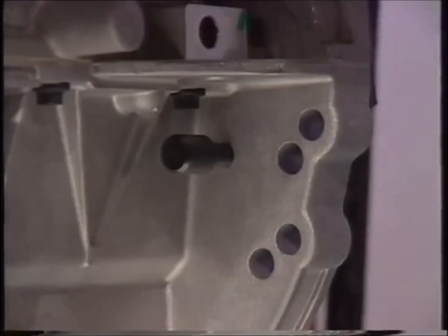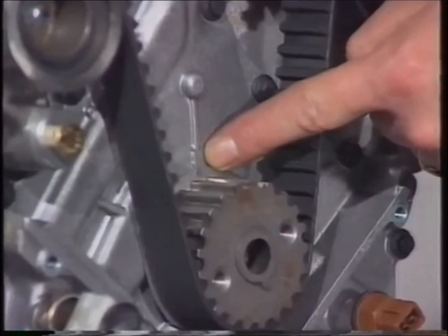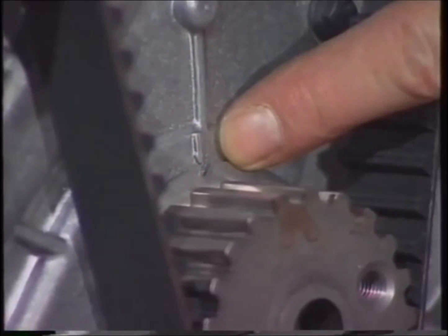As we said before, the locking pin, 18G1746, holds the crankshaft in the safe position, and if you check this V-notch in the crankshaft pulley, you'll find it now aligns with the arrowhead on the oil pump housing. But in fact, the crankshaft may still be 360 degrees out from the timing position.